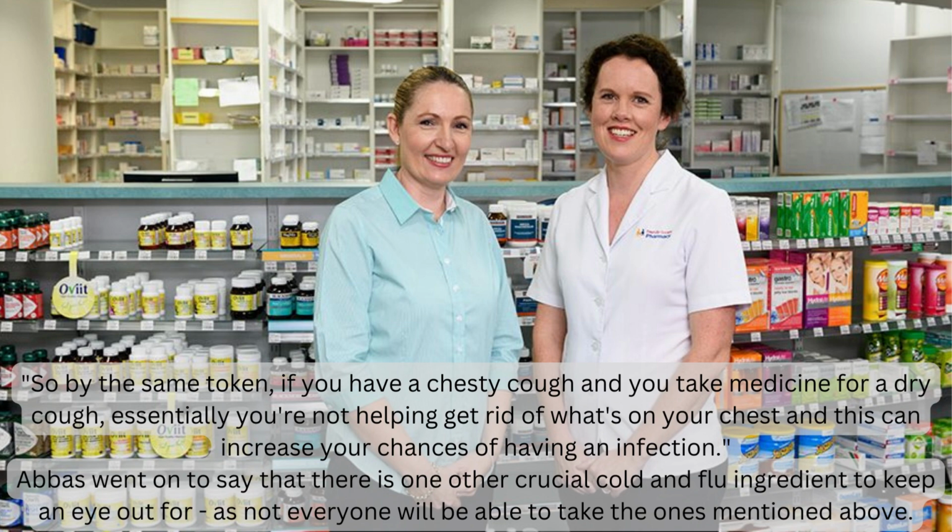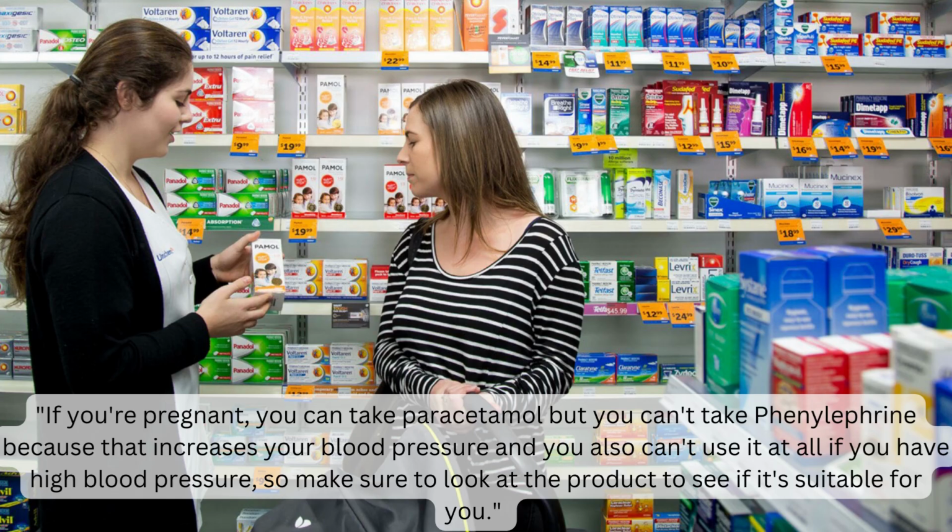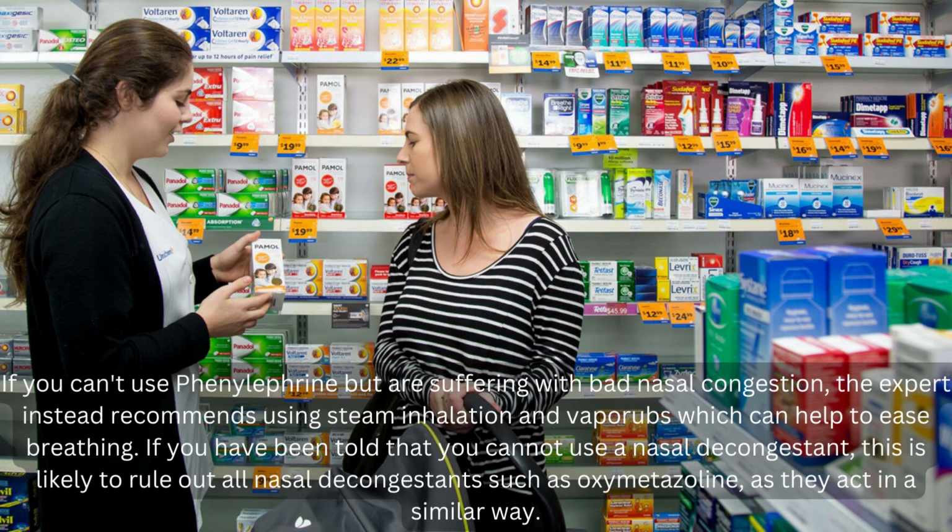Abbas went on to say that there is one other crucial cold and flu ingredient to keep an eye out for, as not everyone will be able to take the ones mentioned above. If you're pregnant, you can take paracetamol, but you can't take phenylephrine because that increases your blood pressure, and you also can't use it at all if you have high blood pressure, so make sure to look at the product to see if it's suitable for you. If you can't use phenylephrine but are suffering with bad nasal congestion, the expert instead recommends using steam inhalation and vapor rubs, which can help to ease breathing.